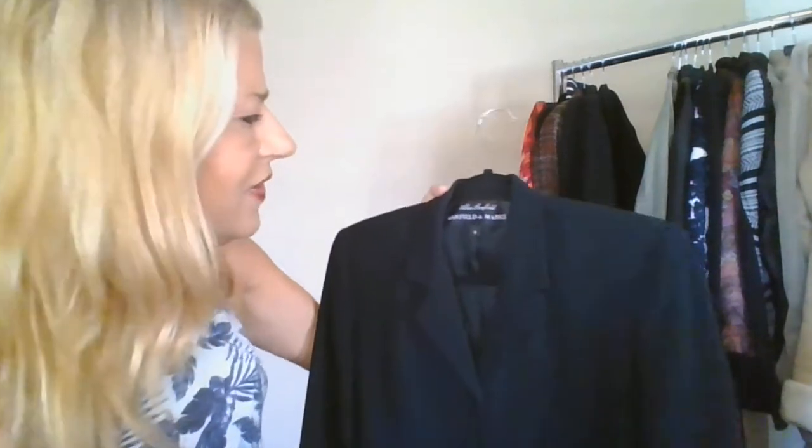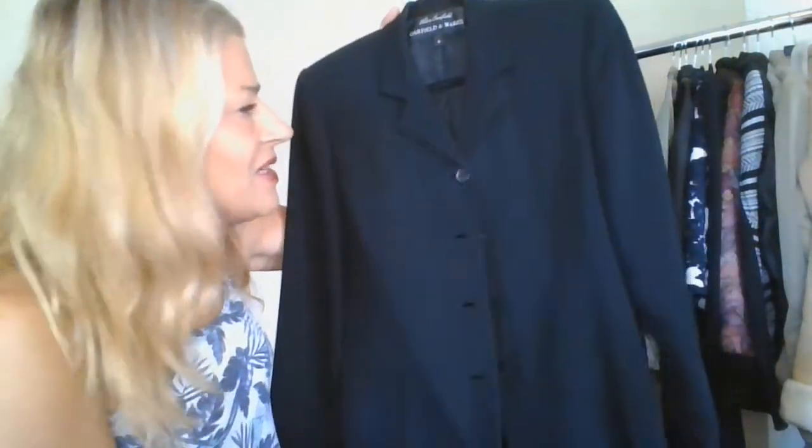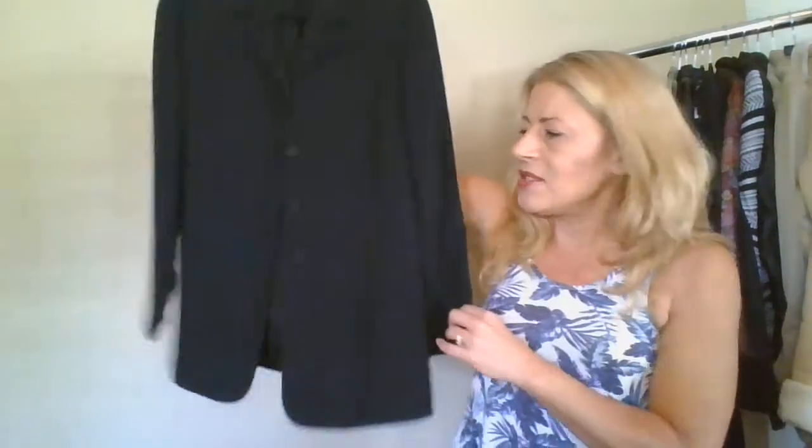Okay, this is a Garfield and Marx, Alex Garfield. I believe it is a vintage. It is a size 4. It's not made of anything spectacular, but I do love picking up the vintage, guys. And make sure that when you pick up vintage, you are marking it as vintage. And guess what? You can't get that anymore. So if they want the item, they get it quickly. This one really goes down to like mid thigh. So it's a nice long jacket, very sleek looking.